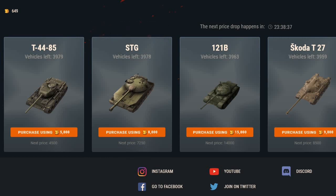Second on the list is the T44 85, a Tier 7 medium tank. It's an okay tank. It does the business. Nothing special about it, really. I would say if you want to pick it up, maybe 2,000, 2,500, around there, I guess, might be worth it.